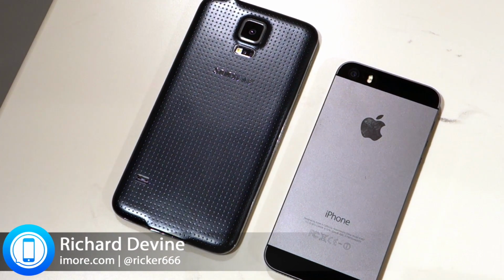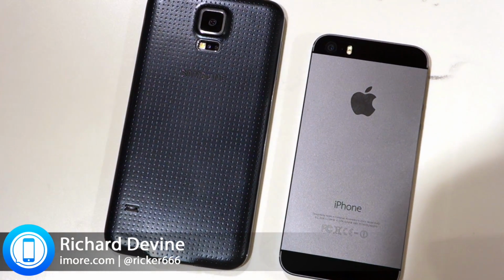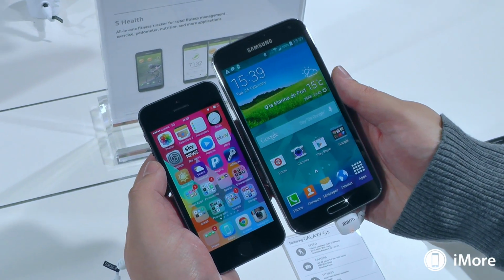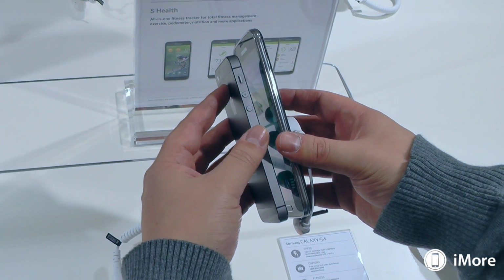Oh look, it's the Galaxy S5 and the iPhone 5S. Head to head. So these are probably going to be the two hottest selling smartphones of the year, right up until probably the iPhone 6 comes out. They're very different, of course.